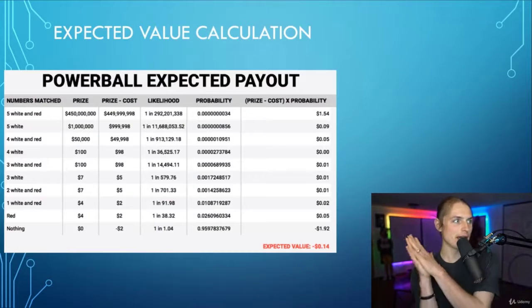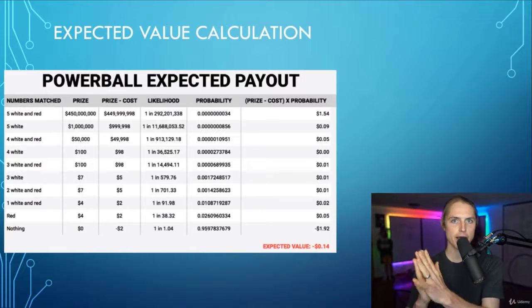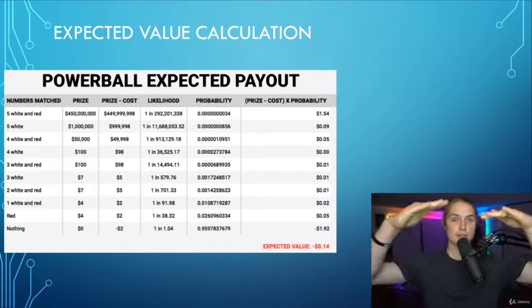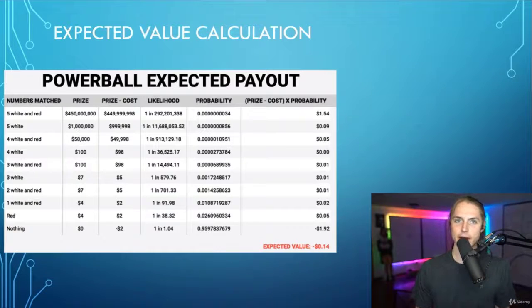Let's look at the Powerball. How are they able to make money all the time? Well, it's because they know their math. If we look here, there are all these different scenarios that can possibly happen when you buy a Powerball ticket, and you can get paid different ways. But they know their numbers well enough that they're always going to win money on average for every ticket they sell.